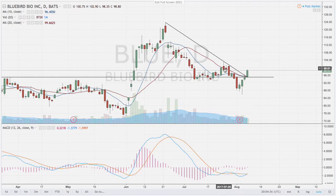I think we could come up and test this high, which was right around 102.90. Above that, I think it puts 105 and 110 in play. And ultimately, this is something that I do have in my portfolio. I do like this longer term. I think it's very reasonable to believe that we do head back to 120 sooner than later, especially if the IBB can get some momentum.